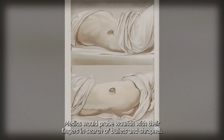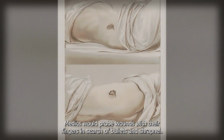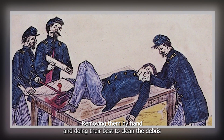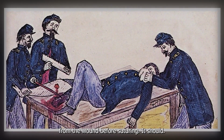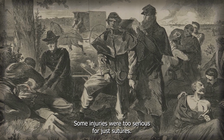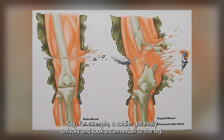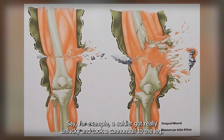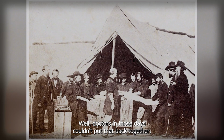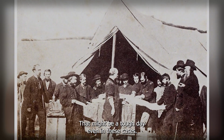Medics would probe wounds with their fingers in search of bullets and shrapnel, removing them by hand and doing their best to clean the debris from the wound before suturing it shut. Some injuries were too serious for just sutures. Say, for example, a soldier got really unlucky and took a cannonball to the leg. Well, doctors in those days couldn't put that back together. That might be a tough day even.